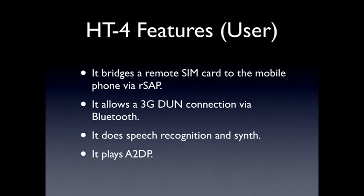If we look at the features, the device is called HD4, and it supports one interesting feature that I didn't expect, but again, I don't know much about cars. It does not only support the hands-free profile, which is basically taking the audio data from the car and sending it over Bluetooth to the phone and the other side. It also supports the remote SIM access profile, which means that there's a full phone in the Bluetooth kit, but it doesn't have a SIM card. It uses a SIM card from the phone.